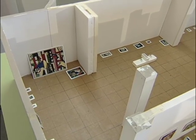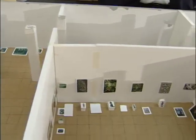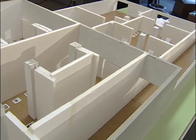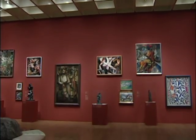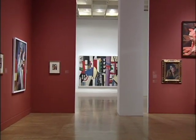These little maquettes are to scale, so that we can make a plan. They are the tools that the curator uses to see that their ideas are going to make sense in real space. Sometimes we're looking for very dramatic lighting. Sometimes we're looking for very even general illumination.